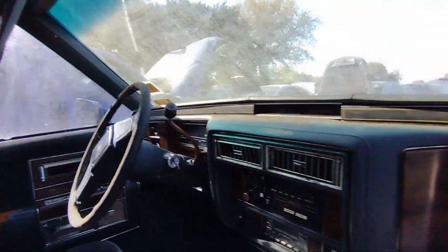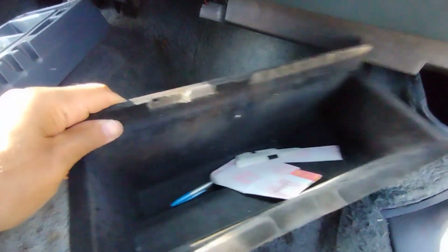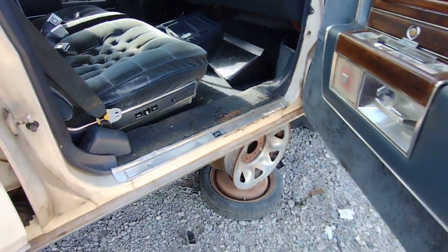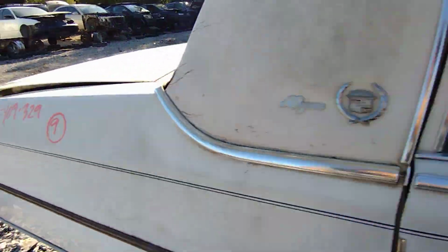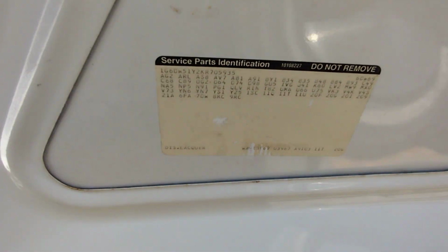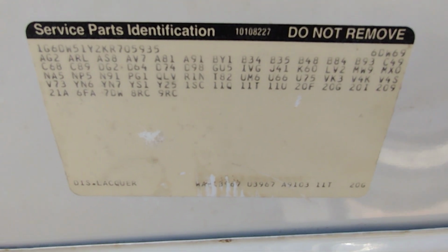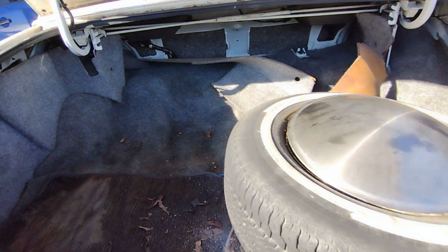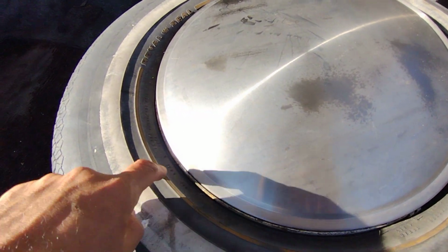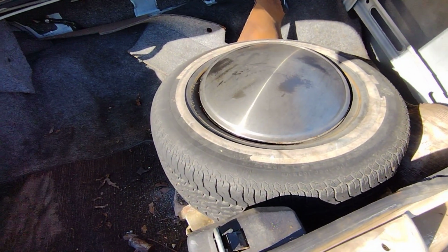Telescoping. Yeah. Of course, here's the glove box. Go around the other way there, real quick. Take a look inside the trunk. That's cool. What are these moon discs there? There's your VIN and all your RPO codes. Royal seal. The white wall with the gold line. That's pretty cool.